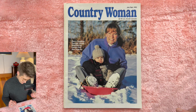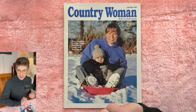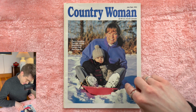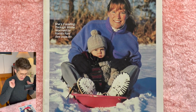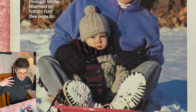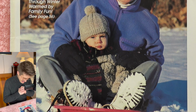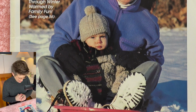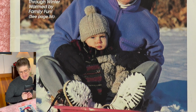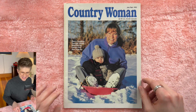I will note that the sledding child is wearing this full, oatmeal-colored lumpy knit sweater hat combo thing, which is quite huge looking, and maybe even has a pants part to it. All right, let's get started.